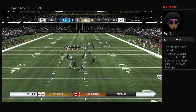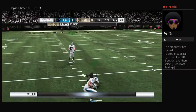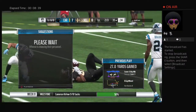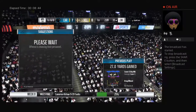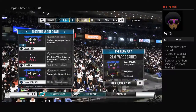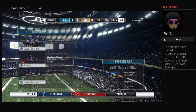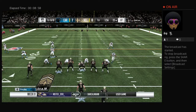Now Brees on 3rd down. That's complete to Meredith. And he's going to get this down to the 35-yard line. They give him 27 yards on the 3rd down conversion. Ball up to the 35 now as they come up on 1st and 10.